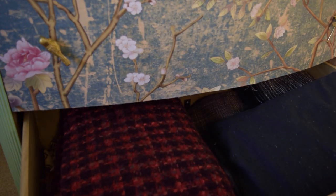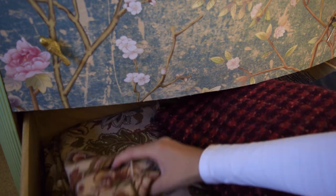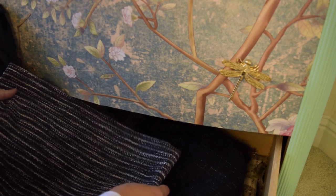In the bottom drawer, I keep the thicker fabrics. I'm really excited to make some teepaw out of these tweed and plaid fabrics that my professor gave me. These remind me a lot of Chanel patterns. They feel really high quality.